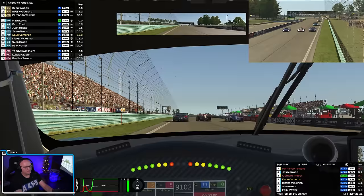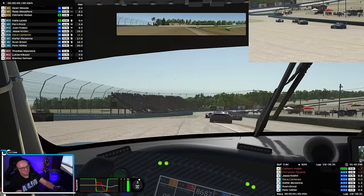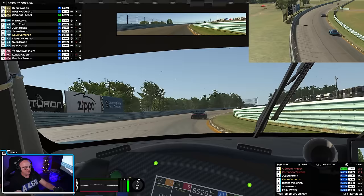It's giving Kaifa behind a chance to catch up though, unfortunately. You've just done a 142.30. See how life is when we catch up with the GT3s in the back end.